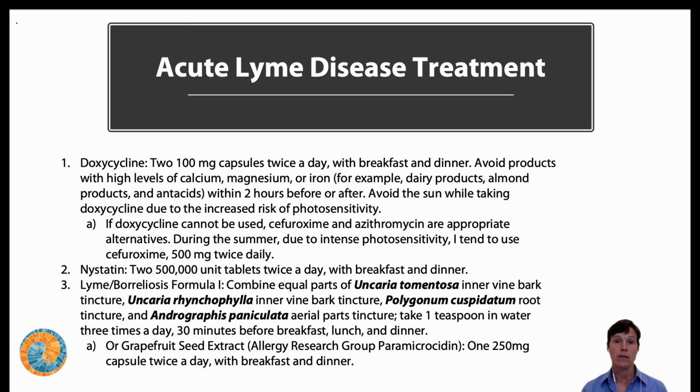Next, I recommend Nystatin, which is an antifungal prescription. You take 2 500,000 unit tablets twice a day with breakfast and dinner. And then to make sure to get to the round form of Lyme, we would add something like the Lyme Borreliosis Formula 1 or grapefruit seed extract. So whereas the doxycycline or the cefuroxime or the azithromycin are coming in to kill the spirochete form, we need to make sure to add something to get to that round form because they will not address that.